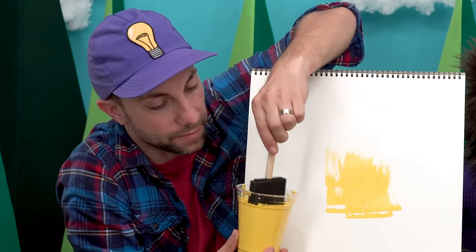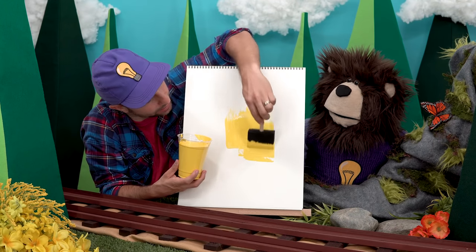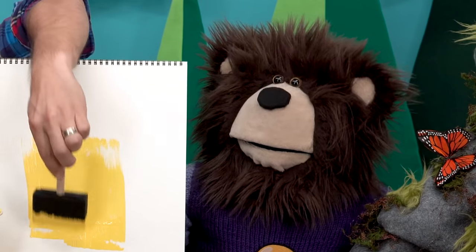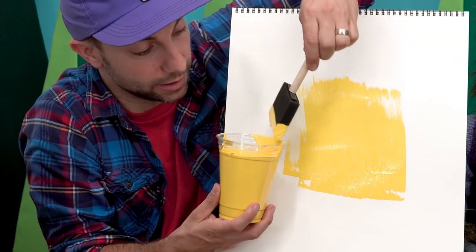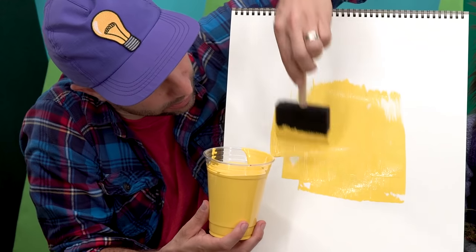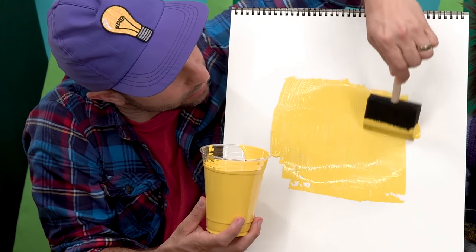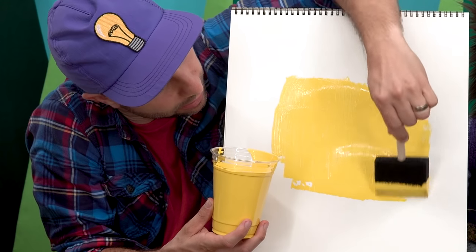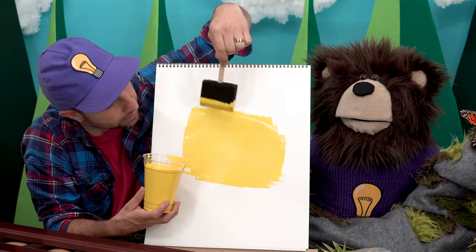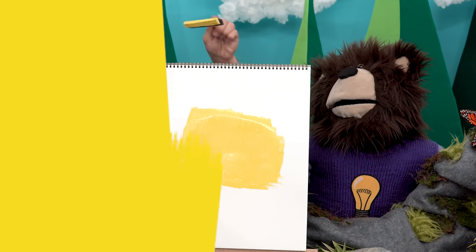All right, let's get a paintbrush and paint with the color yellow. Whoa, Mayta, look at that. That is pretty neat. We are making this paper the color yellow. All right. Whoa. That is pretty neat. And that is the color yellow.